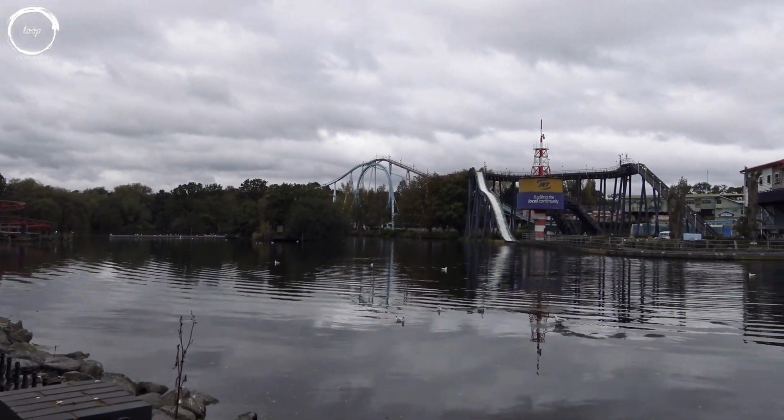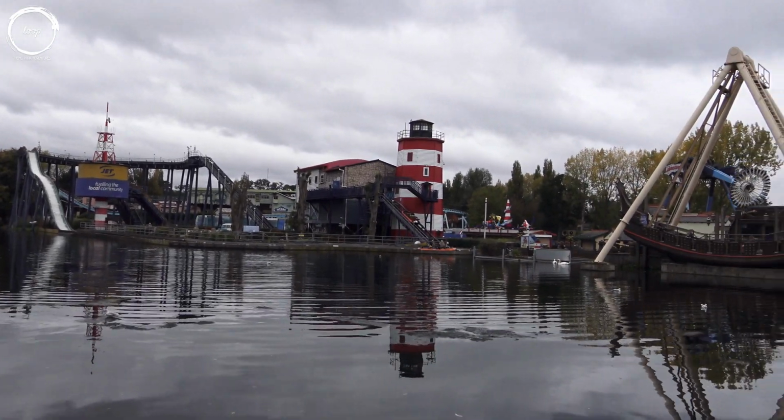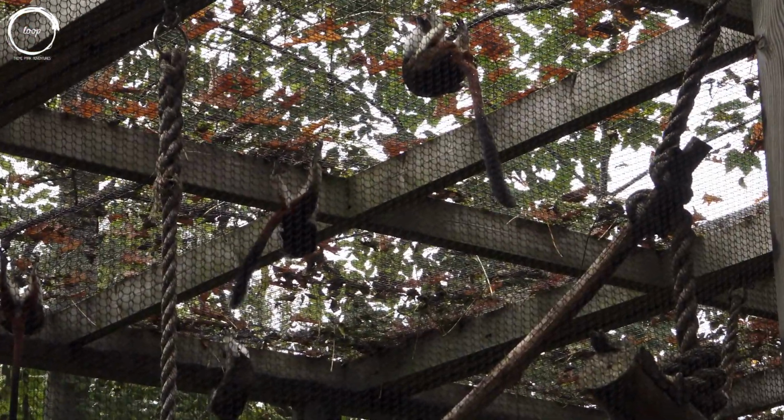After this, we stopped for a lunch break, grabbing reasonably priced battered sausages and chips from the fish and chip shop and sat by the lake to chill out and enjoy our meal, before we embarked on a stroll around the zoo while our food went down, including a wander around the Dino Trail.